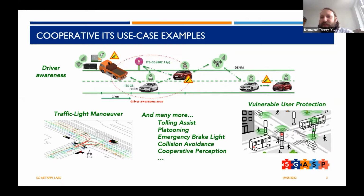Initially, these communications were addressed with dedicated short-range communication, so it is initially based on a radio. In Europe, it's ITS-G5 based on Wi-Fi, but we are now doing the same also via cellular communication, and we are working to adapt this and integrate it into the 5G infrastructure, so that we implement the same standards in the scope of the 5G infrastructure.